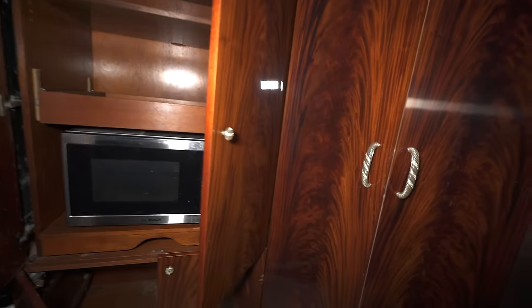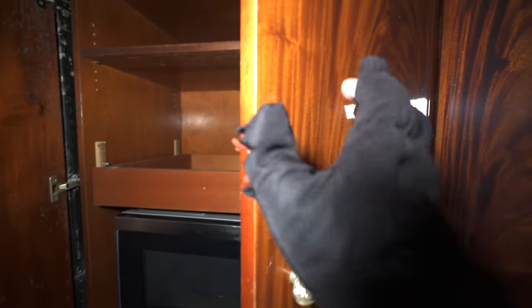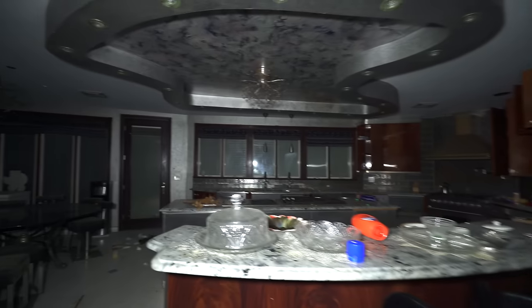All right, now this is the fridge. Can we open it? Yeah, it's like a wall fridge. Here's a cabinet. What's in the cabinet? Oh, that's our like pantry and stuff. I love the wood texture on here. It's so cool. Let's finish looking at the kitchen, shall we?